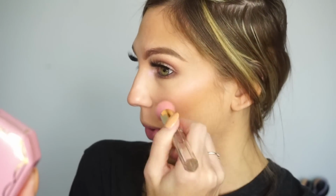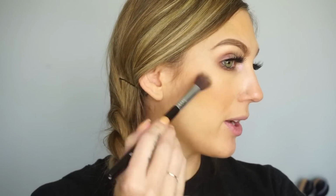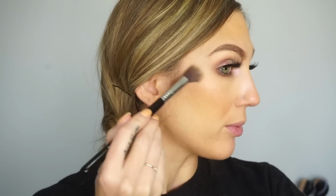Iridescent highlighters aren't always my favorite, but I thought that this one was pretty. It's a really soft highlight, soft on the skin too. Doesn't show a lot of texture, which is nice. But let's try the other side with my Sigma brush and just see how it goes. So I'm going to do the same thing, swirl the brush around in here, and then go ahead and apply with the F03.